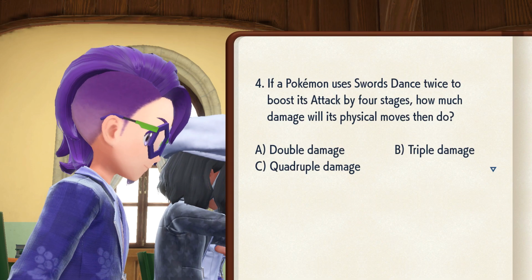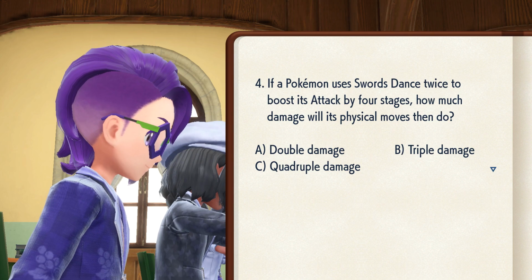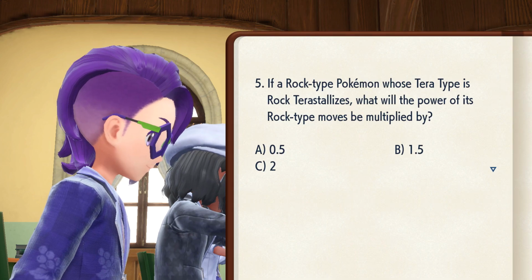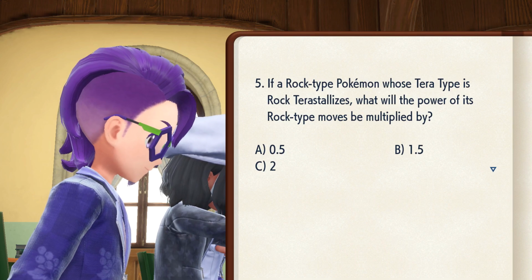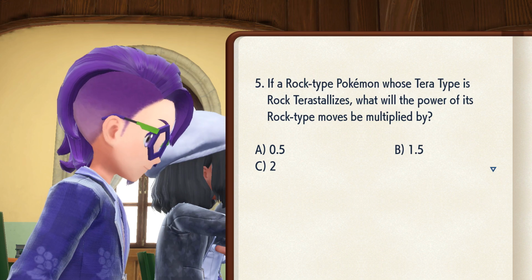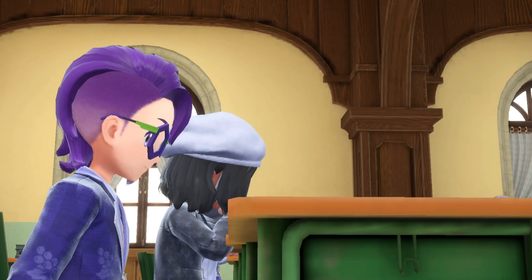If a Pokemon uses Swords Dance twice to boost its attack by 4 stages, how much damage will its physical moves do? That would be triple damage. If a Rock-type Pokemon whose Tera type is Rock terastallizes, what will the power of its Rock-type moves be multiplied by? That would be 2.